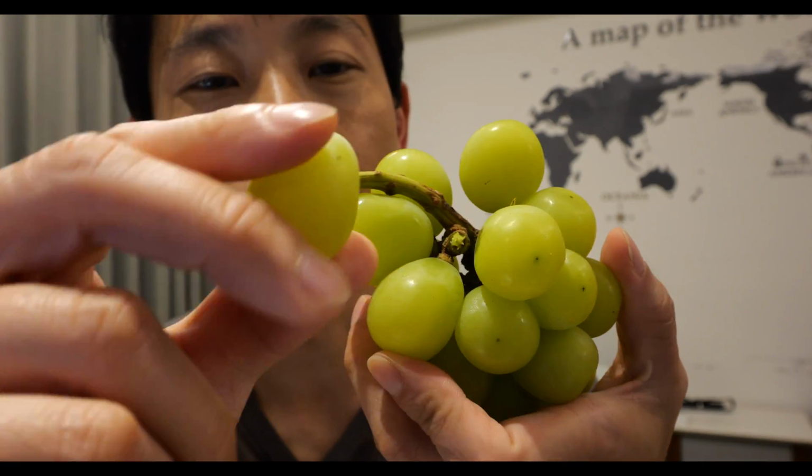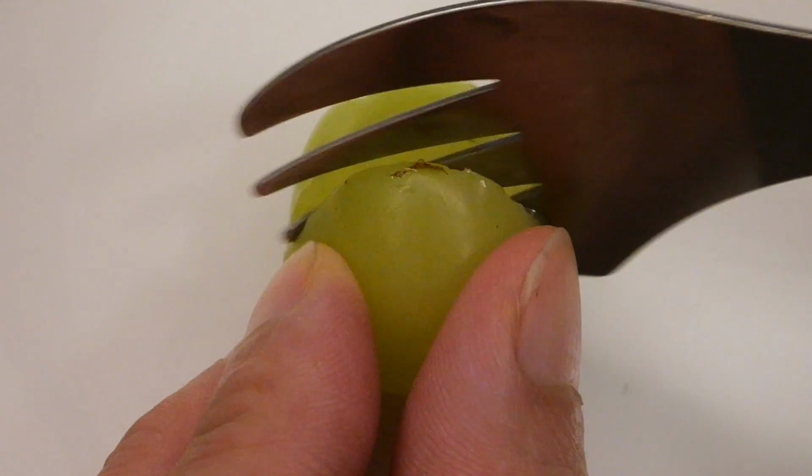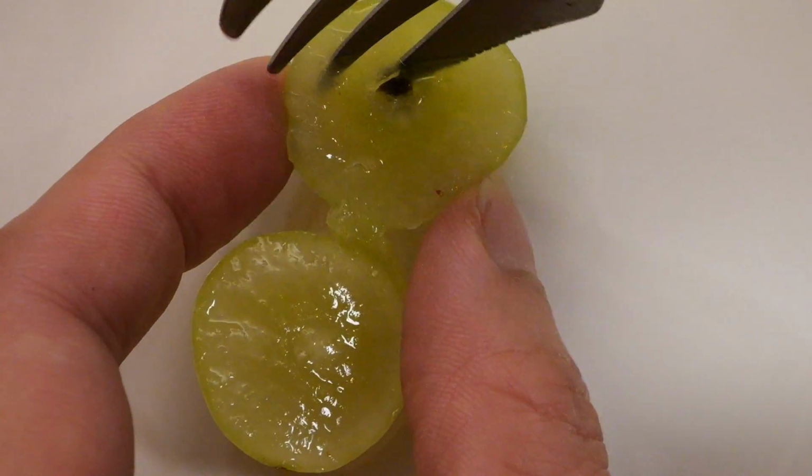Let me take another one and cut into it so you can see it without me biting into it. Grab another one right on the top over here. It just snaps right off. Almost no seeds. There's something right here. Let me pick at that. There's a little seed. Every once in a while there's a little tiny seed in there. But they're really, really large grapes compared to most of the grapes I can get in the US.